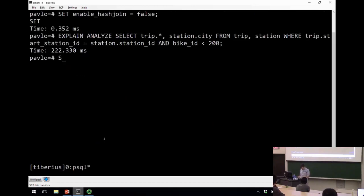So now we can do the same thing again. Now we can tell Postgres to disable the merge join, the sort merge join.